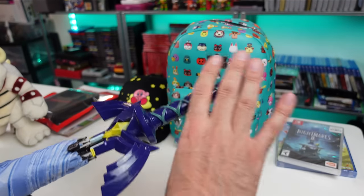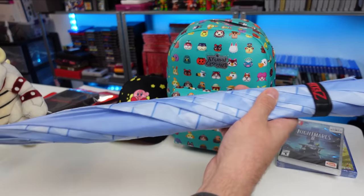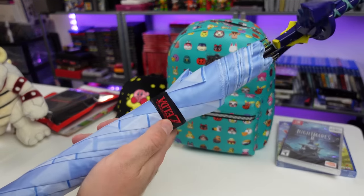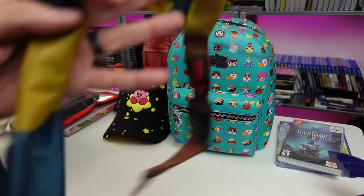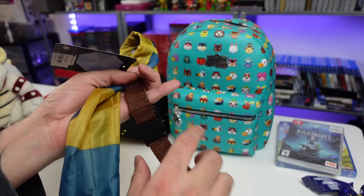Master Sword umbrella. Look at that. That is pretty awesome. I mean, it's kind of hard to get the whole thing in camera, but look at that. You got the hilt and whatnot. Zelda Velcro to wrap it all up. It was pretty cool. It was like $25. Then you got your sheath and Zelda branding on it, buckle and all that.